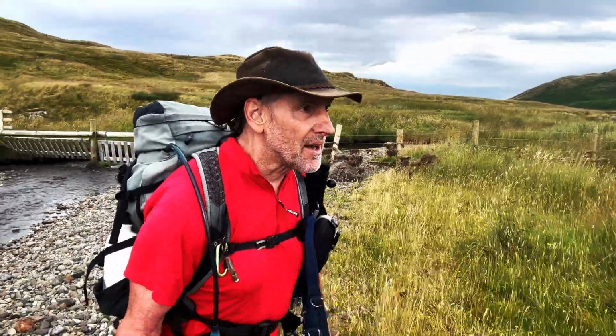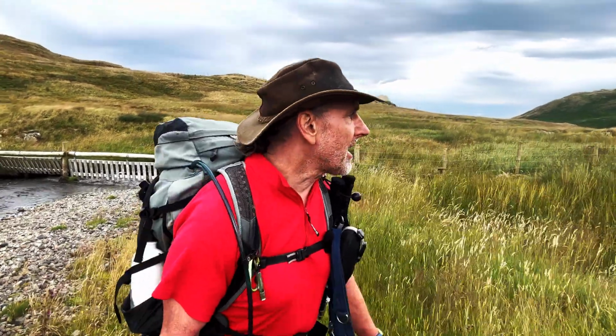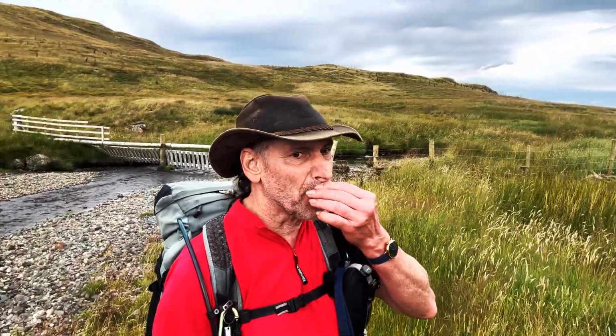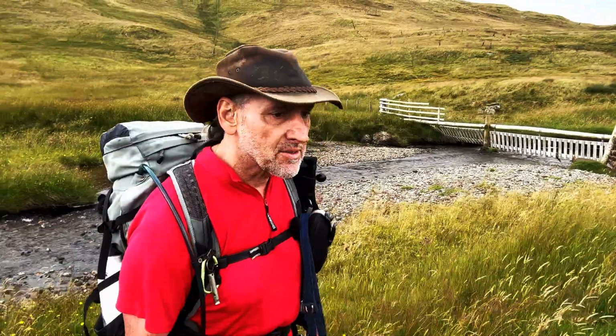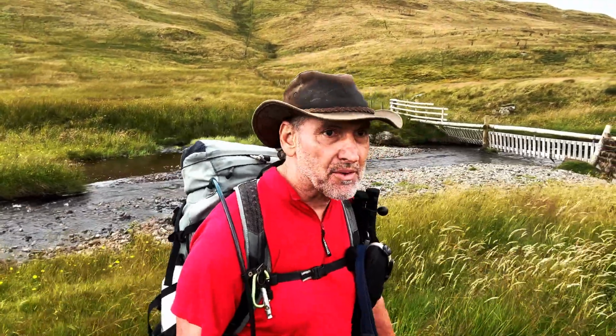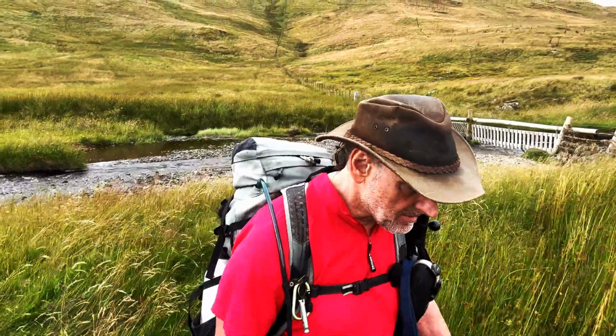So I'm going to do my intended route up here to Wether Howe. Looks like there might be a boggy section here first, but there's some like quad tracks going up there. So right, yeah, through this bit of a boggy section here, and see if we can pick up a quad track.